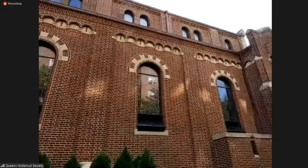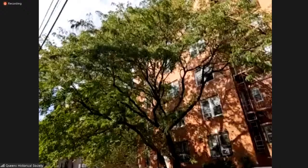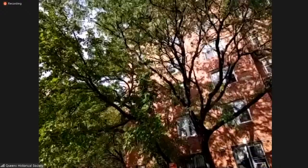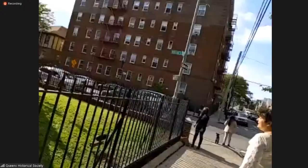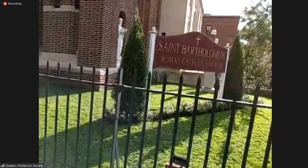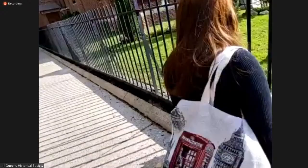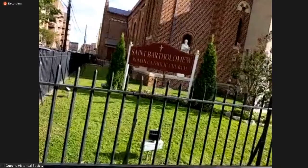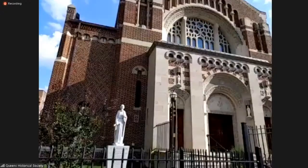So we are now coming around to the front of St. Bartholomew's Church. As I said, we passed their older building when we first turned on Ithaca. This is a large and very active Catholic congregation, St. Bartholomew's.